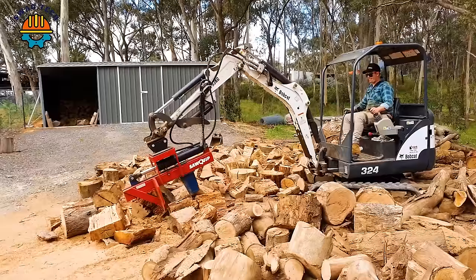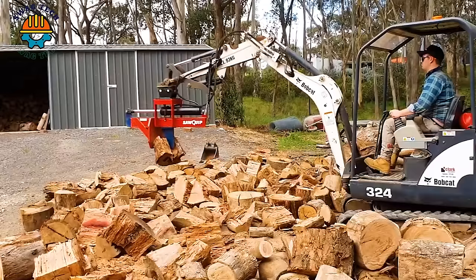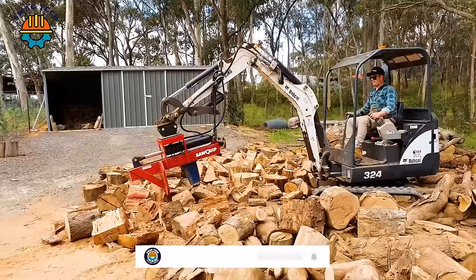Immerse yourself in the power of the 1.7-ton log splitter. With an impressive splitting force of 29 tons per minute, this machine easily handles giant logs up to 20 inches in diameter.